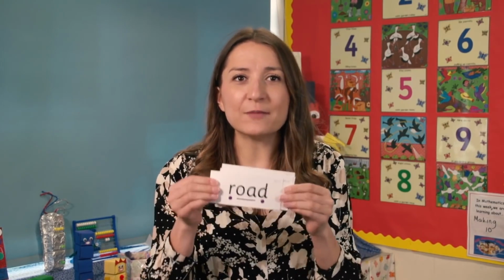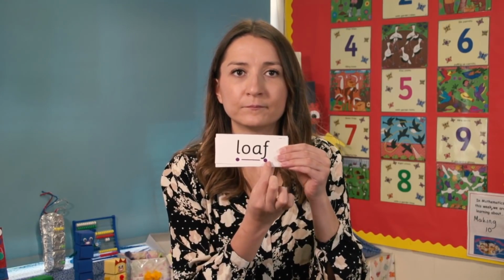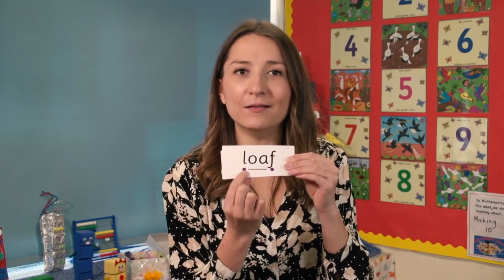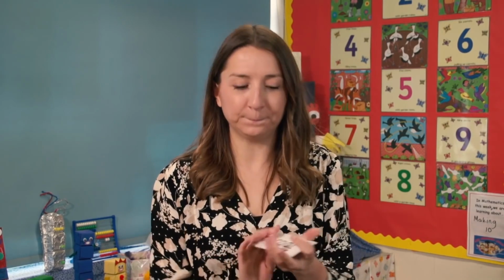Sound talk each grapheme and then blend to read the word aloud. Now let's read the word together. O, f, loaf. Did you get it right? Can you read these words now without any help?